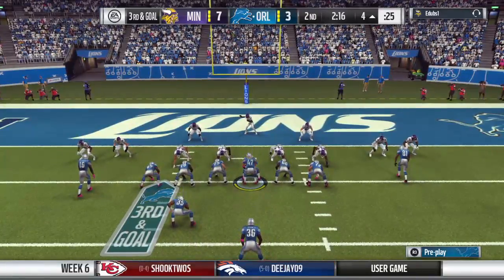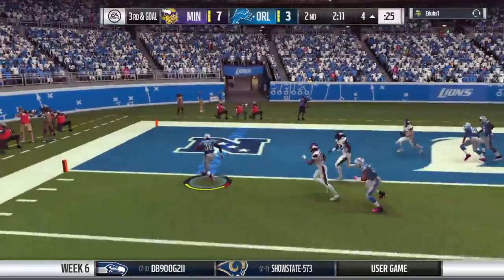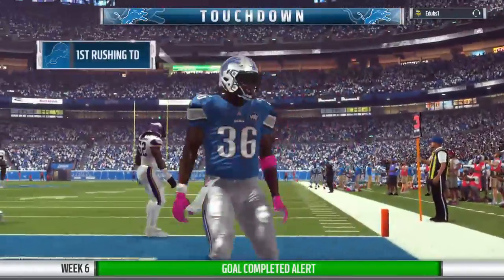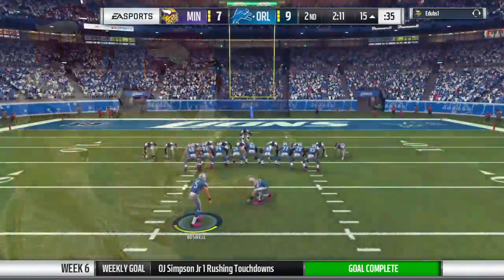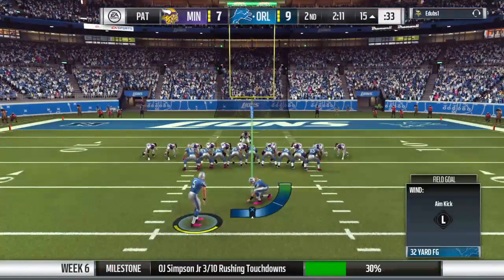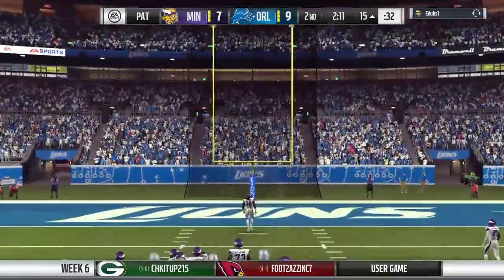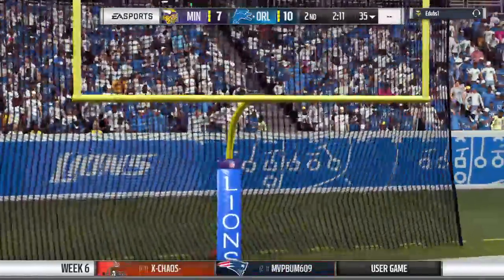Come on, baby. They come up with an offset eye. Now they'll run it on the toss. And he's going to take it in for a Lion touchdown. A great effort there. His 4th touchdown on the year. And the Lions have taken the lead. But they decided to run it in and got it done on 3rd and goal. A lot of times that's a passing play.